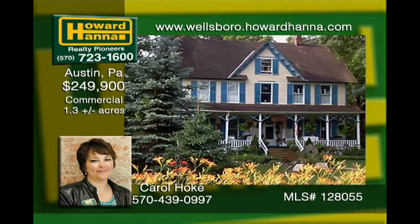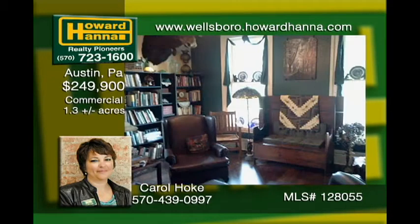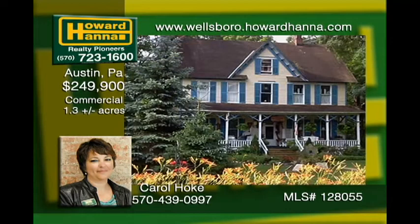This turn-of-the-century bed and breakfast is adjacent to one of Pennsylvania's premier Class A trout streams. The Victorian landmark features dining and lounge areas, a sporting goods shop, and private living quarters in the rear. Steady and established clientele have been returning for the past 22 years. All furnishings and inventory are available for negotiation. This is a great business opportunity.